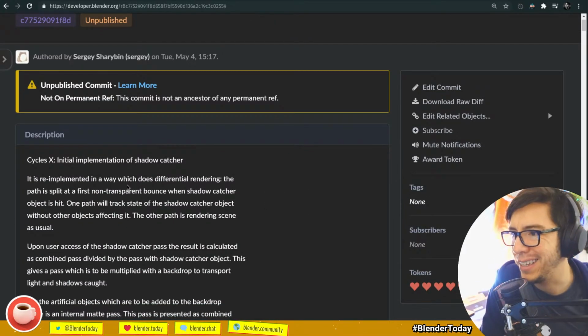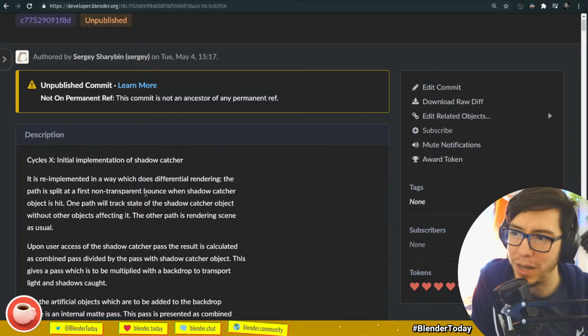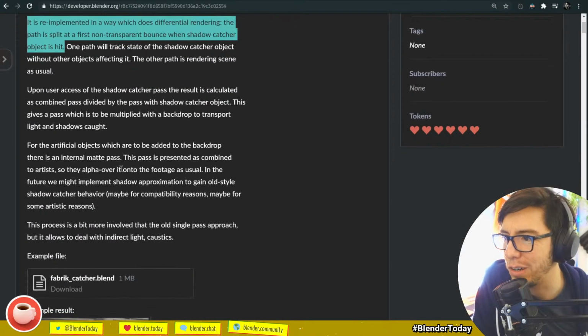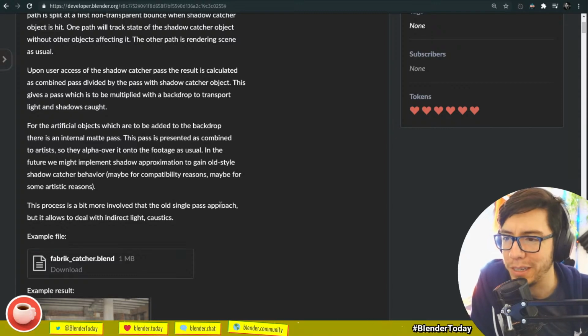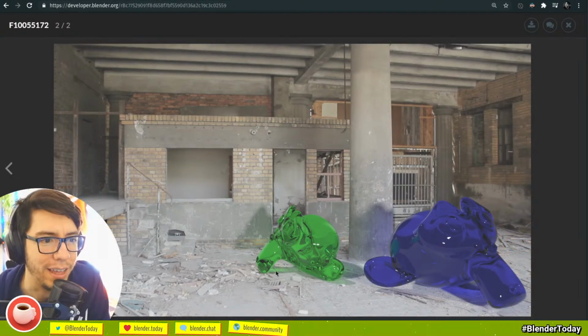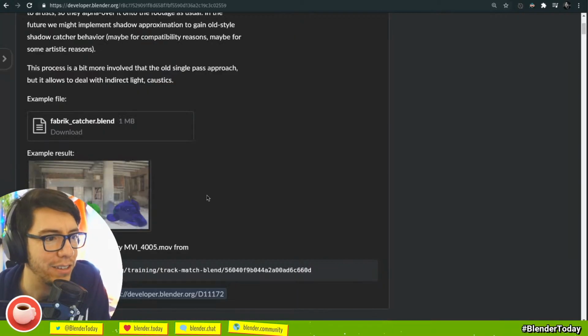It's now re-implemented in a way which does differential rendering. The path is split in a first non-transparent bounce when the shadow catcher is hit. What does all that mean? Well, if you scroll down to the bottom, you're going to see that the process is a bit more involved than a single pass, however it allows to deal with indirect light and caustics. So now the shadow catcher actually can give you, oh, let me switch. Look at that. You've been asking for it for so long. And you know what? It's not even slower, actually.